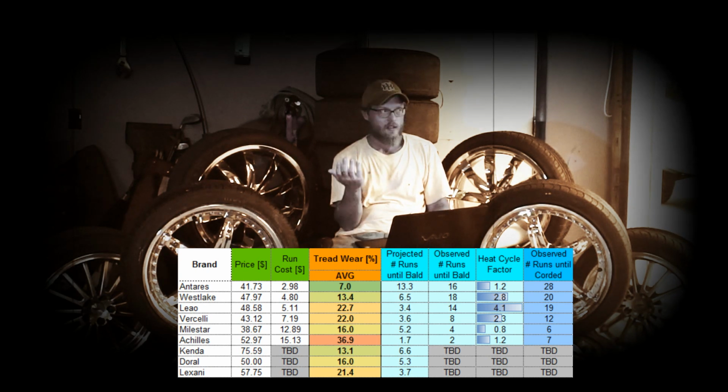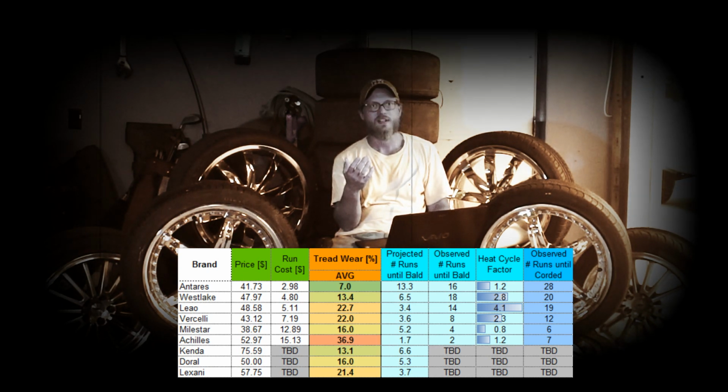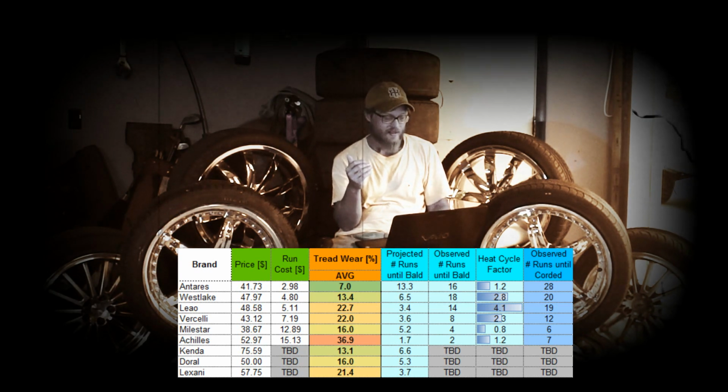Grip, excellent. They felt excellent. The smoke output was absolutely nuts. They were up there, I think, in the little smoke competition thing that I had in the previous video. They were, I want to say, third from the top or something. So they smoked a lot, but yeah, they didn't last.